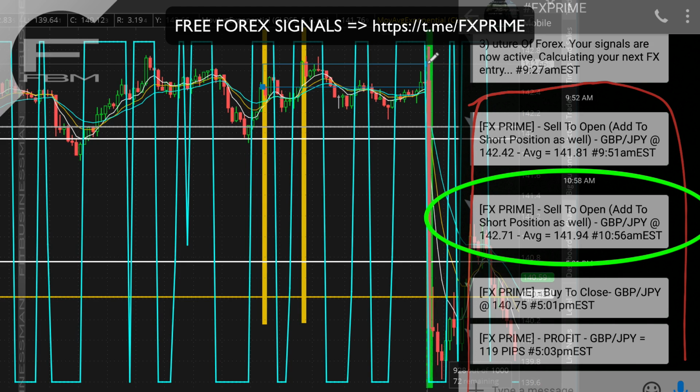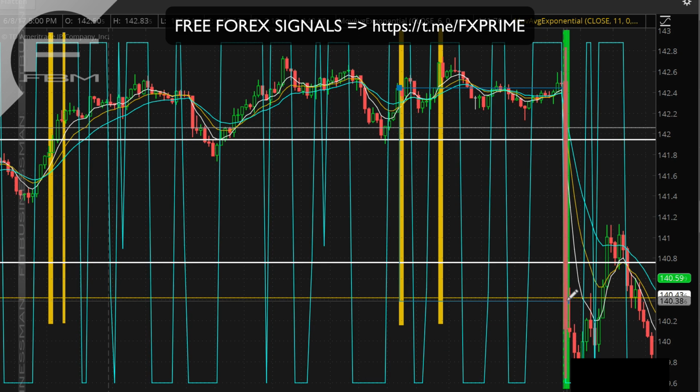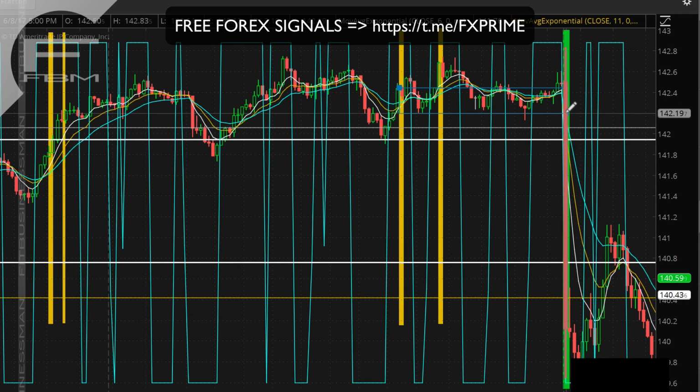It's pretty much a 300 pip, 320 pip, 319 pip range, if you could take the entire bar exactly to where it went. But the most important part is that we bought to close right here at the white line, 140.75. Okay, that was where we closed. Now our profit on this was 119 pips. This one play took us 2 days to accomplish. 119 pips was our actual profit.